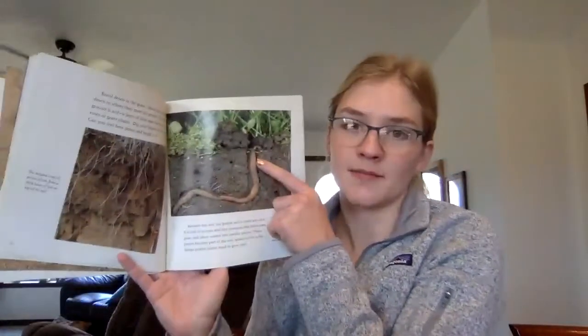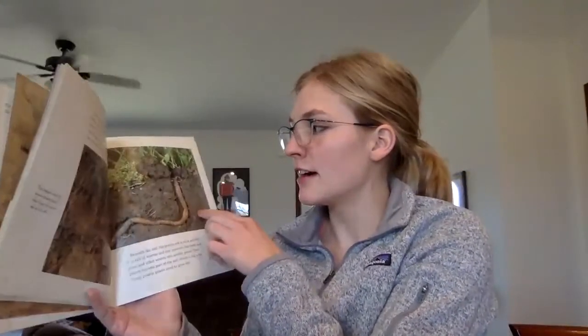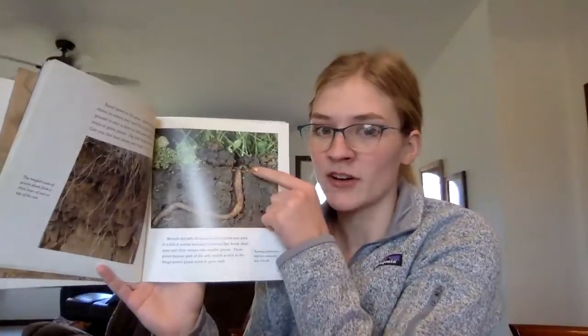Tunneling earthworms help turn wastes into dark, rich soil, as you can see on the top. So it eats, and then its scat is actually fertilizer for plants. It's really good to have earthworms in your yard, in your flower beds. They're our friends. They're helping us. All right, and for fishing.